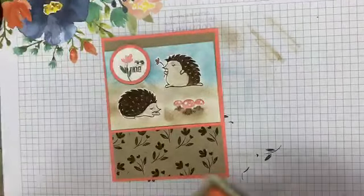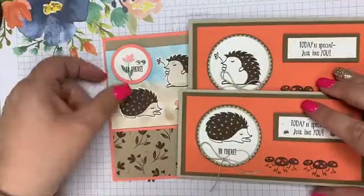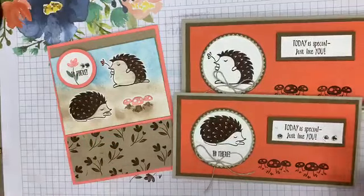I hope that you liked them. And like I said, I love the Hedgehog stamp set. If you don't have it yet, I encourage you to get it. It's one that I won't be parting with because I love it so much.